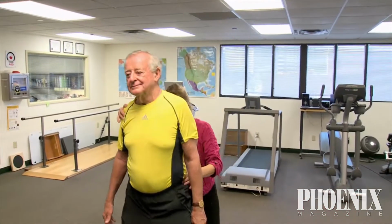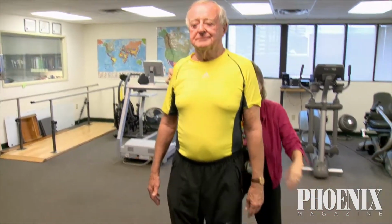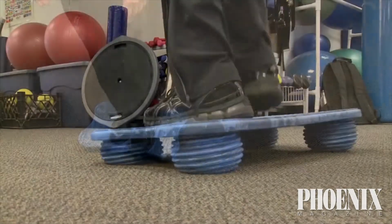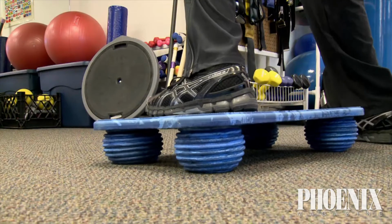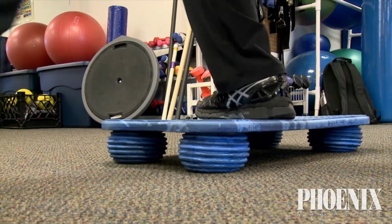When Ray got here, even just turning his head, he would lose his balance, and then you extrapolate that and put that to somebody who wants to get back to driving. That's critical, so we integrate that in the very beginning. And people that have brain injuries typically have something related to their vestibular system, which directly affects their balance.